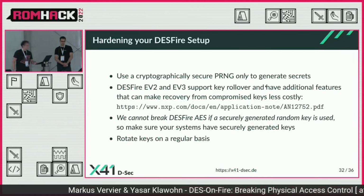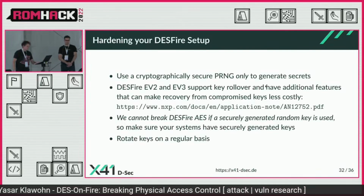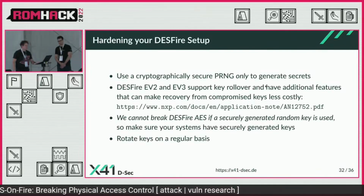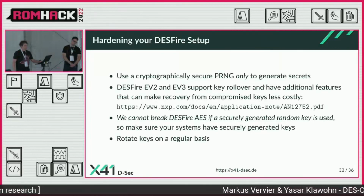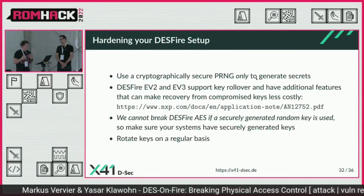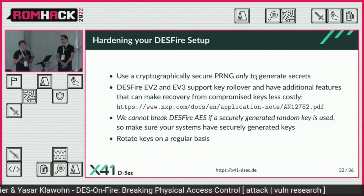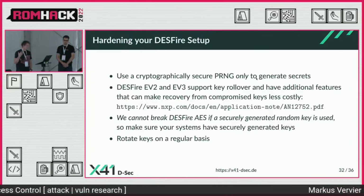Then there are newer Deathfire versions. They support things like key rollover, or have additional features that make the compromising of keys a bit more difficult, right? So there's this application note that we link in the slides that has a comparison. Key rollover, for example, means that you can deploy multiple key sets on the tags. So if one is considered compromised, you still have the others, and maybe you generate them from different sources.